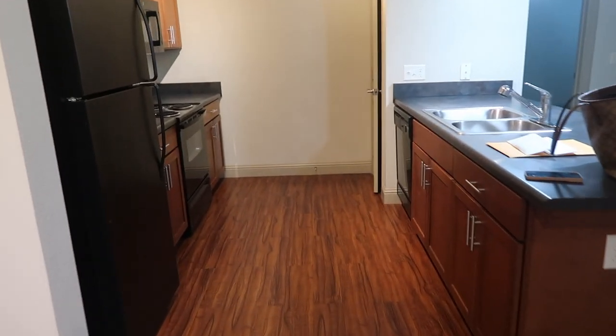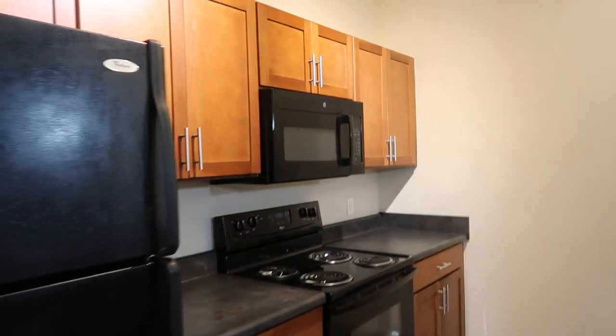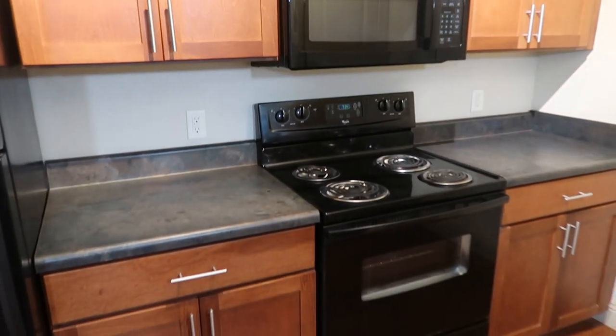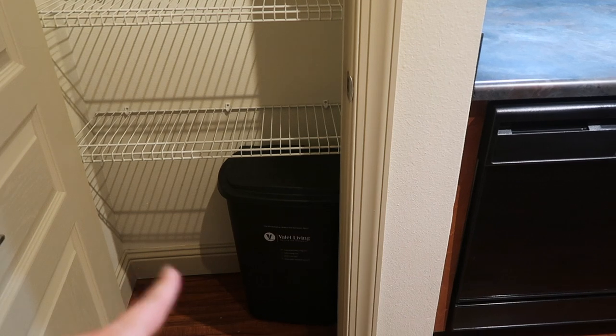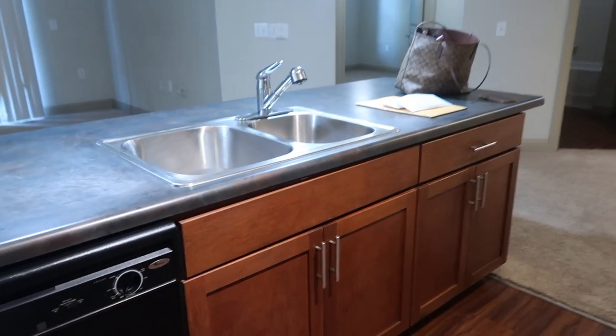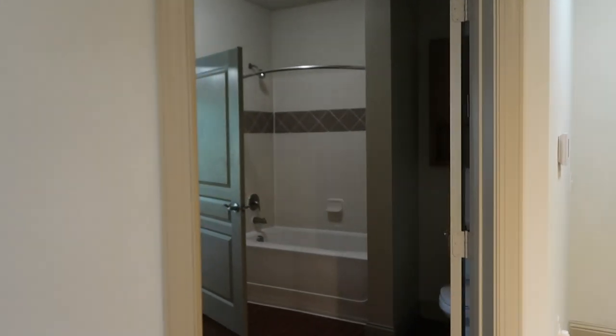Okay, so you walk in. This is our little storage closet. You can put her stroller. It's a pretty good size. Okay, so then this is the kitchen. Pretty good size. There's all of our stuff. Pantry, good size pantry. And then they also do valet living, which is like they take your trash for you. And this little island.